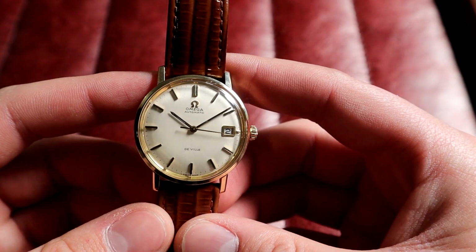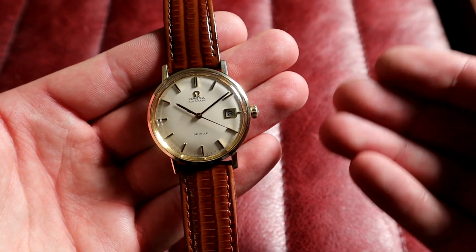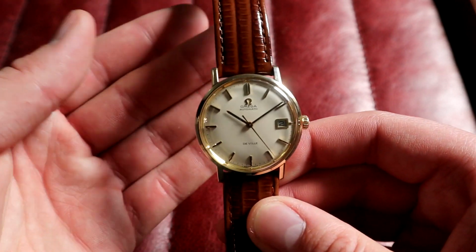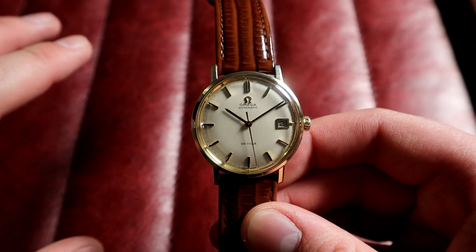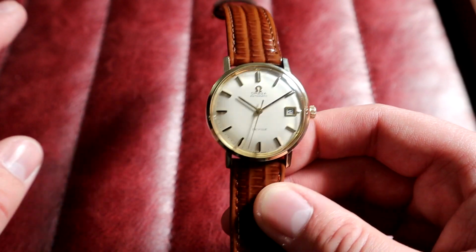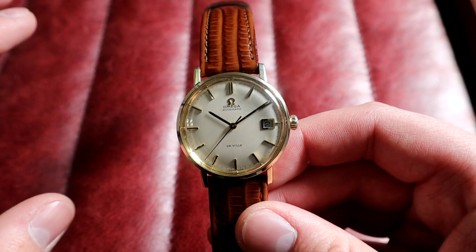From there, let's bring it down to this incredible Omega De Ville in 9-carat gold with its box and paperwork. Who doesn't love a vintage watch with its box and papers? It's always nice to have. It's definitely not the make or break of a watch, but when you have it, it's a nice addition, that's for sure. So don't ever, in my opinion, try and just get a watch because it has box and papers. Look at everything else first and foremost, as you would normally. Condition, originality, all those kind of things, and if it happens to have its box and papers, that is a nice plus, and that's exactly what this is.